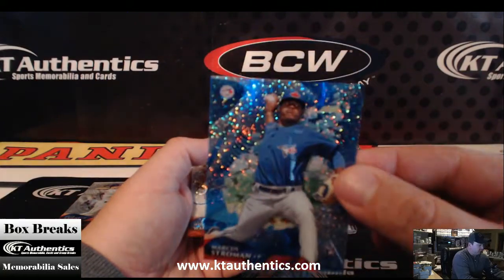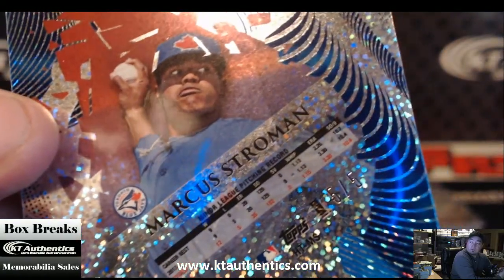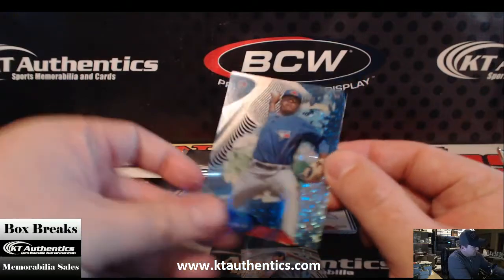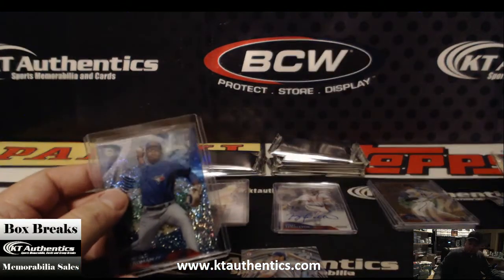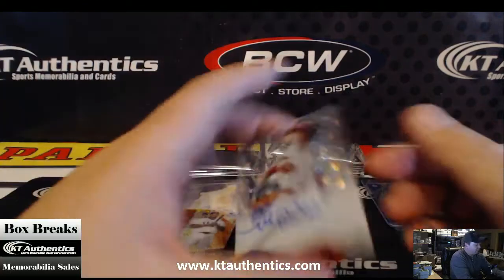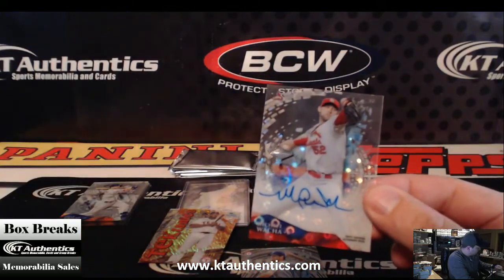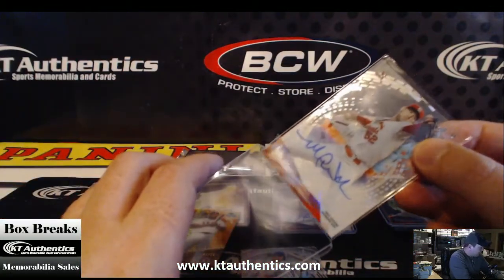Marcus Stroman, I'm not sure what that's considered. Five of five. Wow. 5 of 5 on the Stroman. Blue Jays. Who wanted to trade the Blue Jays? Somebody wanted to trade the Blue Jays away. Got a Michael Wacha. 9 of 25. I wonder if some of these cards are gonna get like a 10/10.